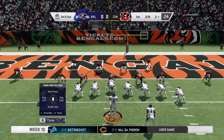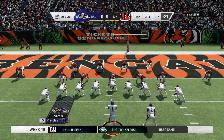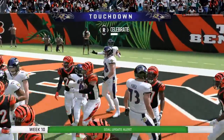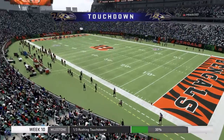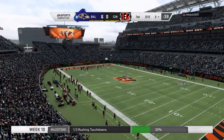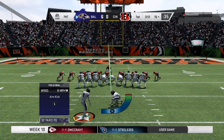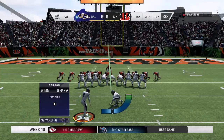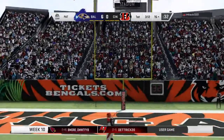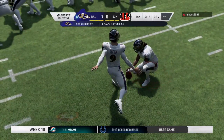This Bengal defense, they passed the first 2 tests. Now it's third and goal. And he will take it in for a Ravens touchdown. Lamar Jackson, a 3-yard run as he kept it himself. And they are able to strike first here on their opening drive. Tucker able to connect on the extra point, and that makes the score 7-0.